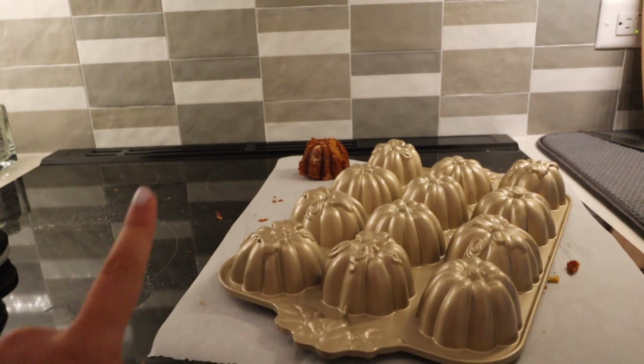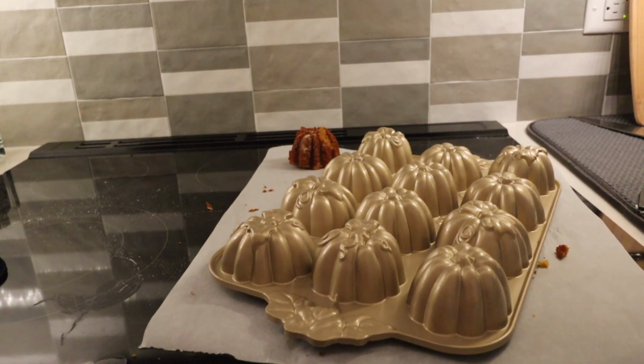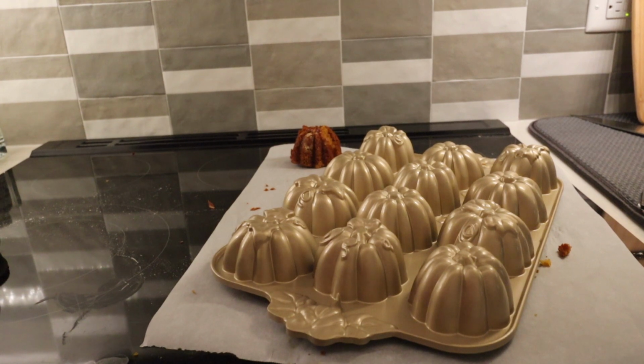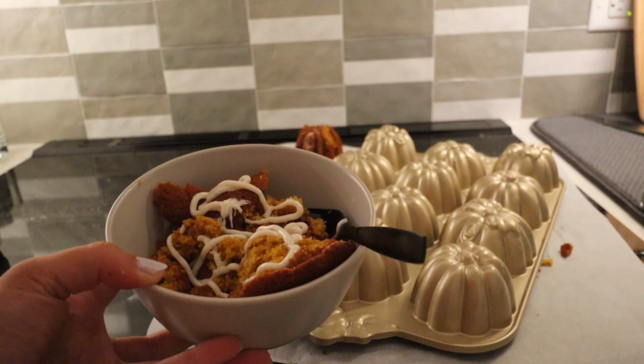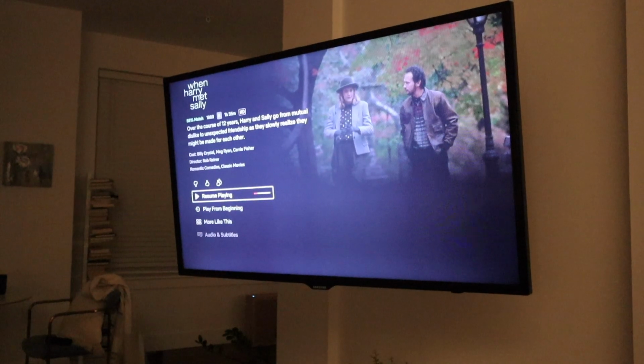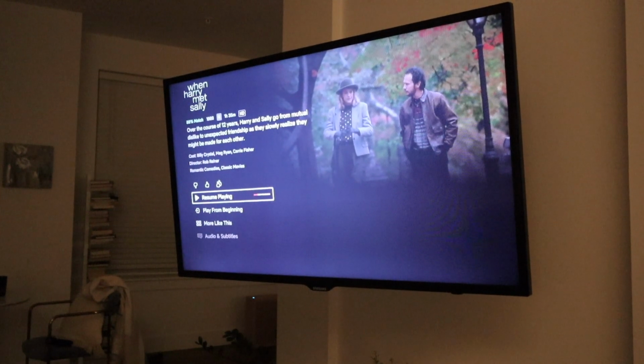We got one little guy out and I'm waiting for the rest to fall vertically and to cool, but I took the pieces that didn't make it and put it in this bowl with some icing because I just couldn't wait. And guys, I'm watching When Harry Met Sally, which I'm so glad they put on Netflix.